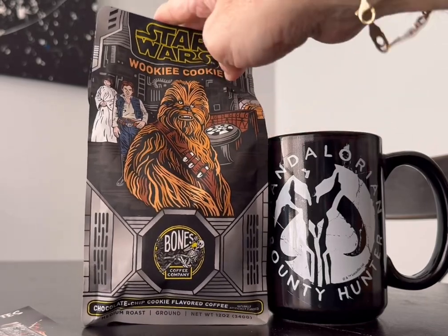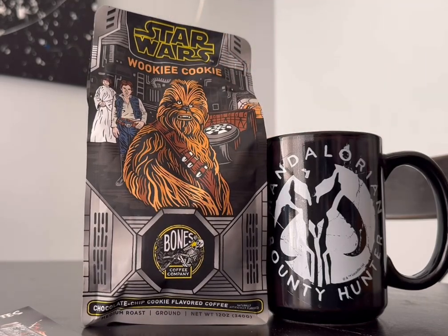So this bag is anywhere between $14 and $17. So it really is a good deal considering what you'll pay for a cup of coffee at a boutique shop would be $5 or $6. And you're getting a lot more coffee out of here. You get to brew it at home. It's premium coffee and it's good.